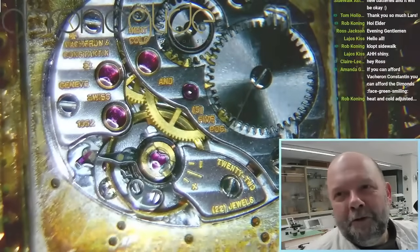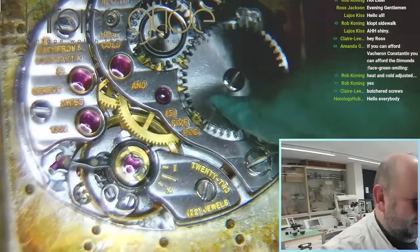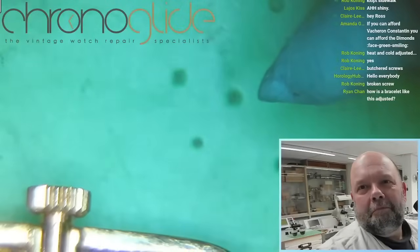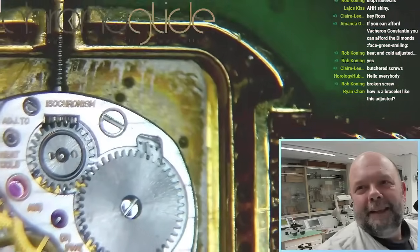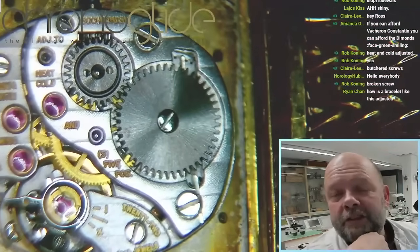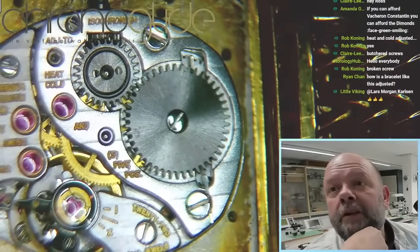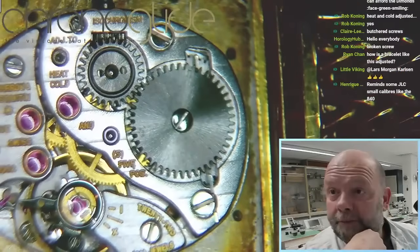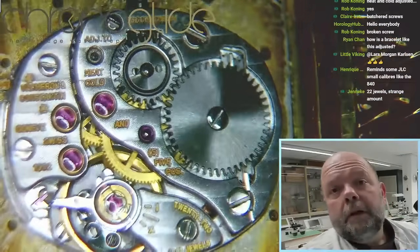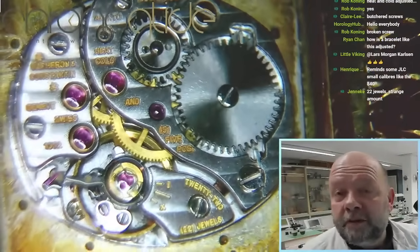I will remove the pad. Ryan, I don't think the bracelet is adjusted. It is soldered, gold soldered to the right length. I think that is the 22 jewels. Jewels are the rubies, ruby hard material.